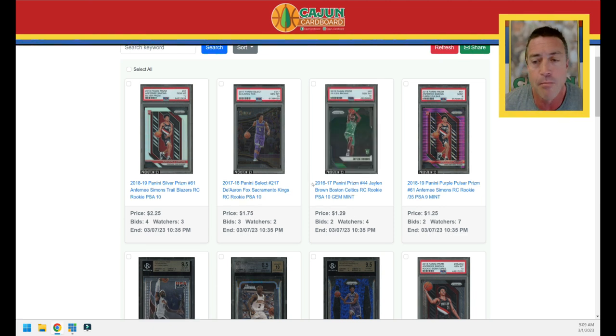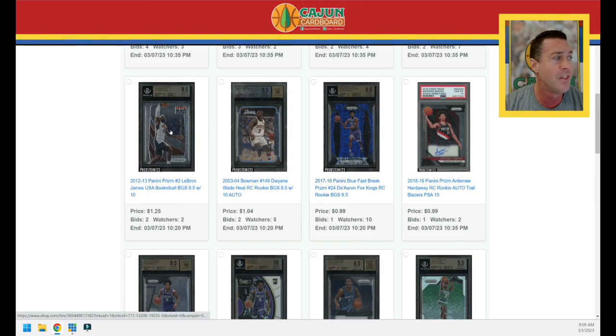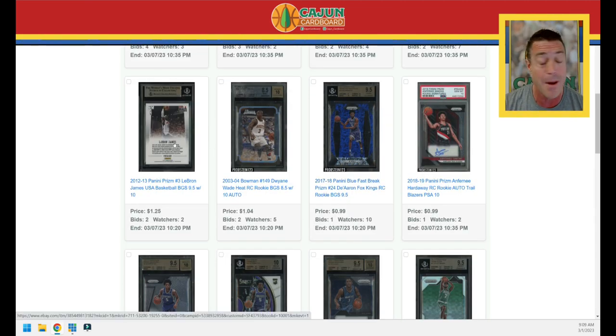These are the base Jaylen Brown Prism PSA 10s. I had a lot of those. A lot. And again, those were cards I paid $3 to $4 for, graded for $10 or $11. I got the Prism Purple Pulsar De'Aaron Fox, numbered to 35, PSA 9. This card's way too cheap. This card's going to sell for about $100, I'm telling you right now, which is absurdly cheap.